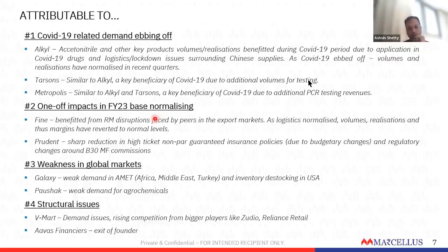Plus, also during COVID, China, as a supplier of some of the base chemicals, had issues around lockdowns. There were logistical issues. As a result, players like Alkylamines benefited from not only volume increase but also realization increase. For example, acetonitrile pre-COVID used to trade somewhere around 160 to 200 rupees per kg. During the COVID period, that realization per kg went up north of 300 rupees. And that was all accretion to the bottom line because there was no increase in the cost per se.